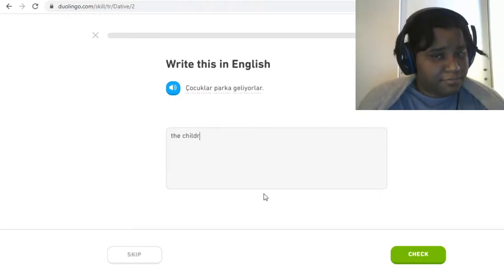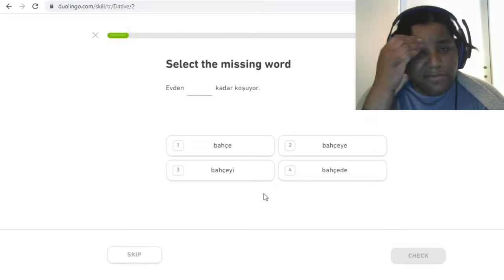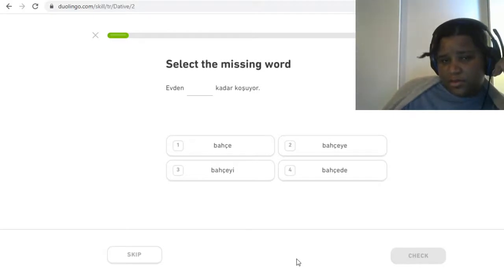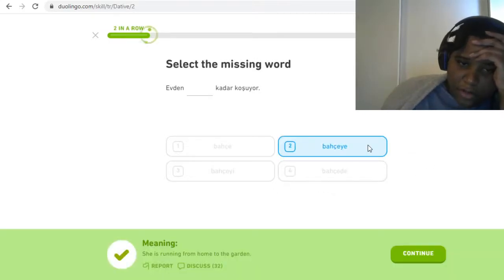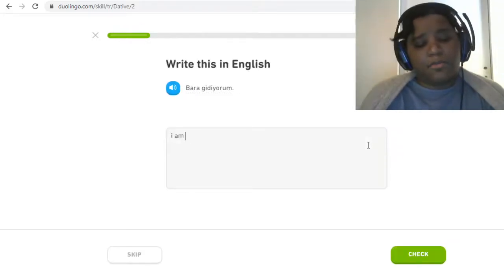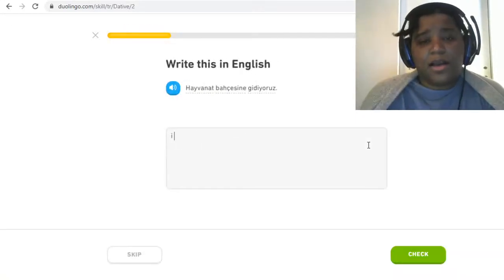The children are coming to the park. Evden... From the house. What is Kadar again? Until. We're going from the house to the what? Zoo? No, garden. Because it's animal garden. But I gidiyorum. I am going to the bar. To the bar. Hayvanat bahçesine gidiyoruz. We are going to the zoo.